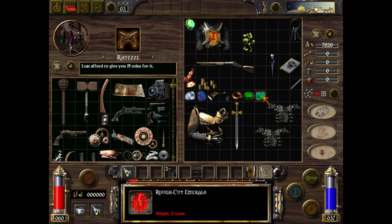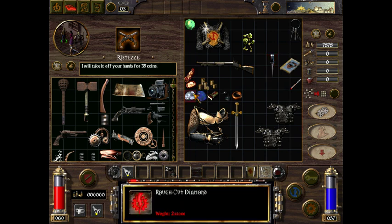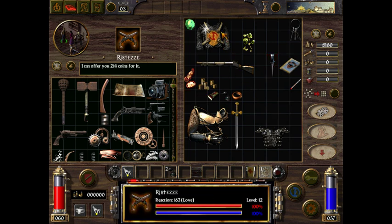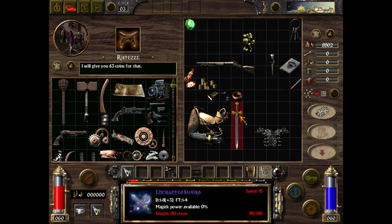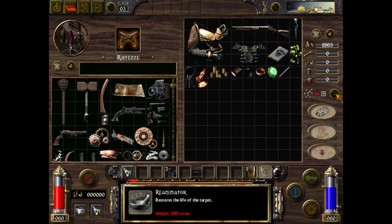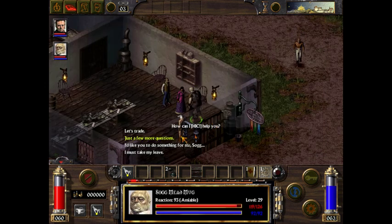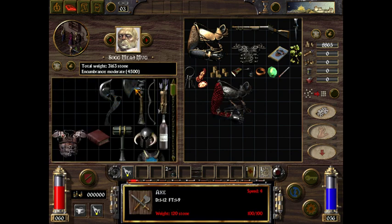I love Ristez because he buys everything. Okay, I'll sell off the studded leather, the magic chainmail. Don't need that enchanted sword, not really. Let's see, are my companions holding on to junk that I don't need? I bet they are.